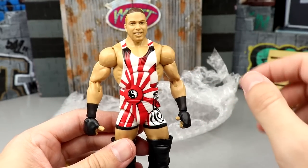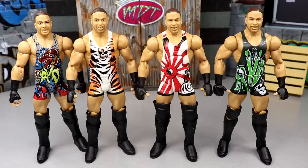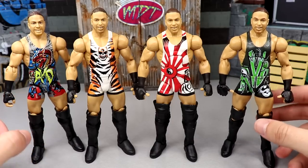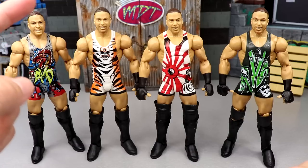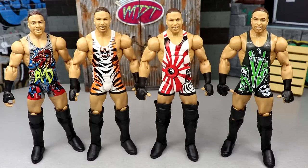Let's back this guy up, and let's line up all of our Elite RVDs. RVD's nuts. Now, if you guys were unaware, RVD is one of my favorite wrestlers of all time. The Tiger Stripes gear is one of my favorite attires of all time. And now I have all four WWE Elite RVDs up next to each other. The Elite 27 with a head swap from a basic. The Elite 91 Standard Edition. The Elite 91 Chase. And the Ruthless Aggression Series Number 2 Walmart exclusive Rob Van Dam Elite.